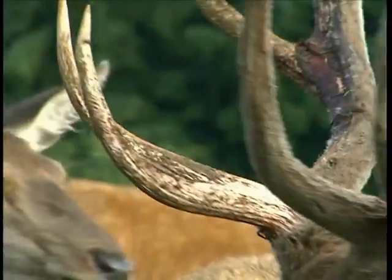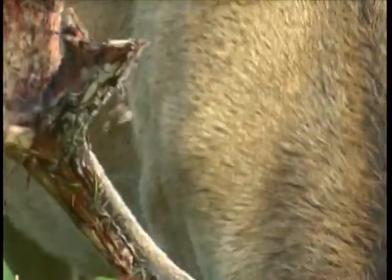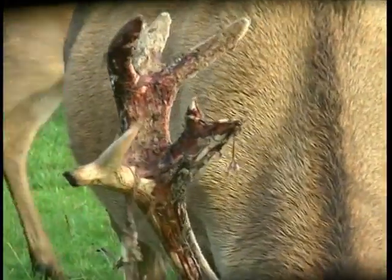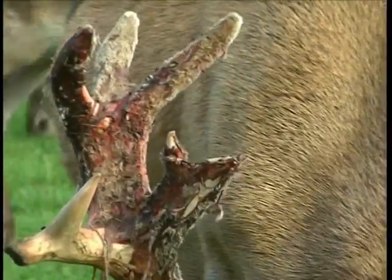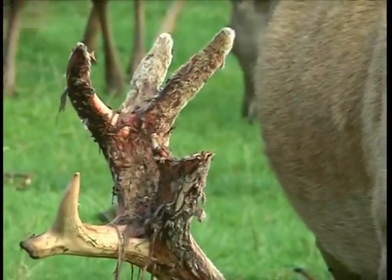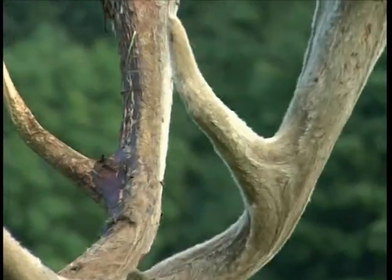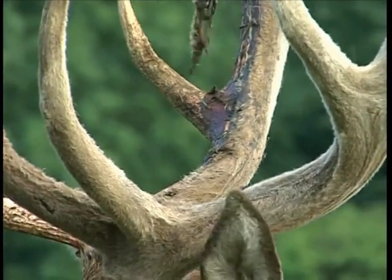And although it may look gruesome, the stag is very much more comfortable once that velvet is off. Many people call this operation, when these stags are stripping velvet, seeing the stag in tatters, or it's tattering time. During this time, obviously in August, there will be quite a large number of stags going through the same process of stripping the velvet from their horns.